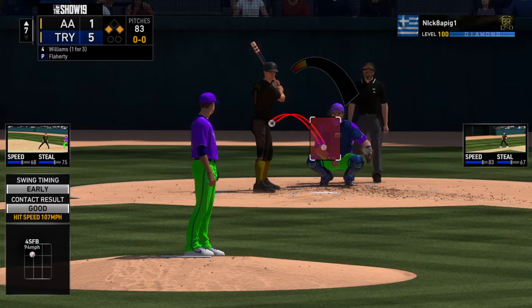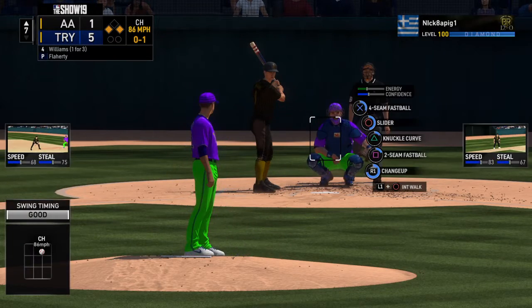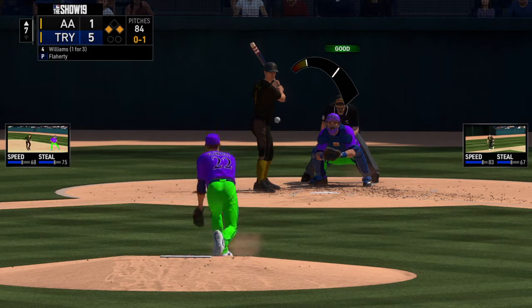So now it'll be the 4-hole hitter, Ted Williams. It was a fly out for him in his last trip. Check swing called strike, 0-1.